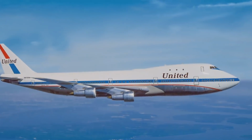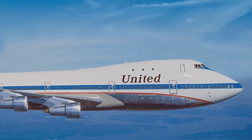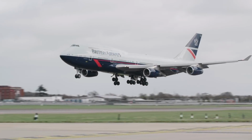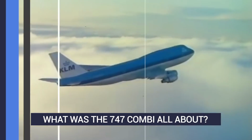The Boeing 747 is for many the first aircraft they went long haul on. It changed aviation significantly, making flying more accessible to more people than ever before. For those airlines that wanted to fly not only a high passenger load but also large amounts of cargo, Boeing created the 747 Combi. Here's what it was all about.